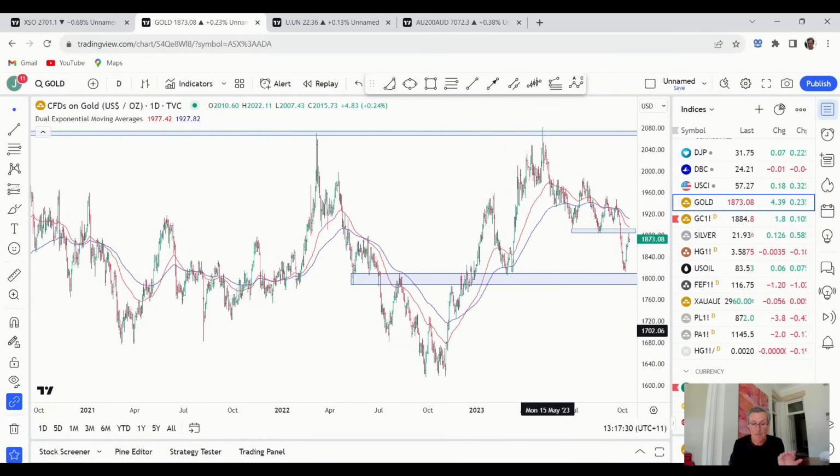But look, with gold, in the meantime, I'm happy to keep my longer term holdings, keep my longer term positions. But before I do some more tactical plays, yeah, it's just wait for that price action.